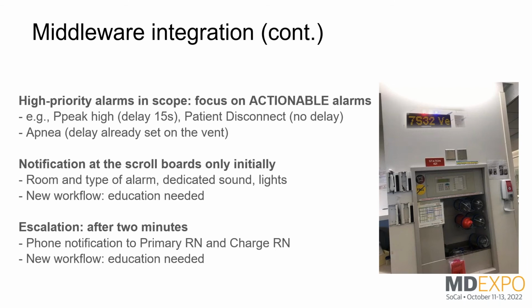Speaking with nursing leadership, they pointed out that they would rather have centralized alarming prioritized, meaning they would like to see and hear these alarms first at the nurse station, leveraging the scroll board rather than sending it to the phone immediately. Also, because of the geography of how the ICU is configured, which is very different from how our med-surg or step-down units are located, all the rooms are around the nurse station, so it worked best for them to not have to deal with the phone while they're caring for patients, but to be able to look at the scroll board.